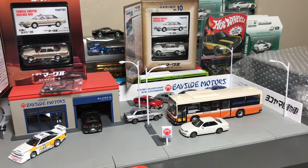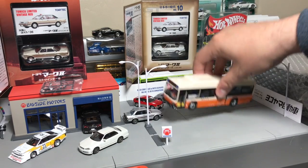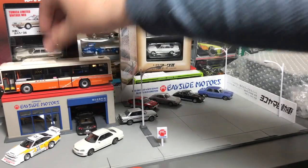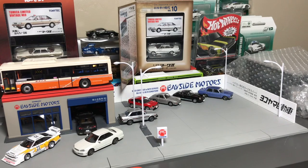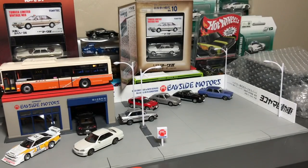Okay, I'm going to go ahead and put this one to the side. All right, I'm going to move this back. I'm going to move the bus back. Oh, sorry. I'm going to park the bus right here. And we're going to get to this other little batch.